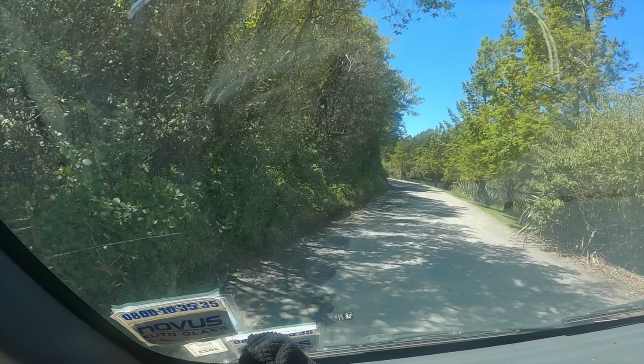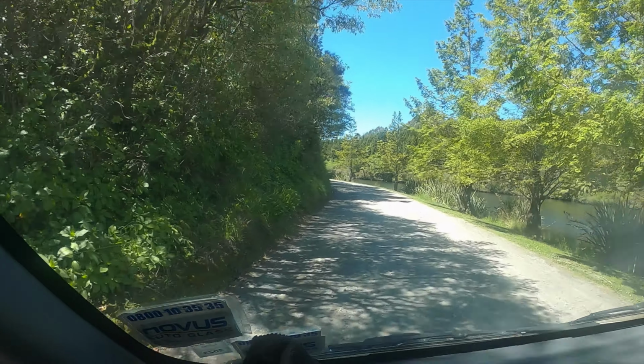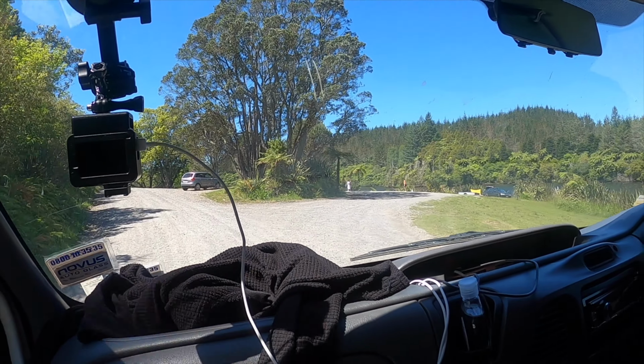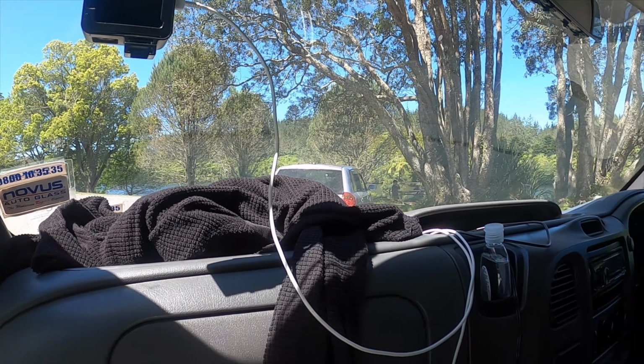Giving our things a bit of a test with potholes, bouncies. Still no view of the mountain. So we're just coming up to the place where we think we should be. Oh wow! Just look at that. I know.